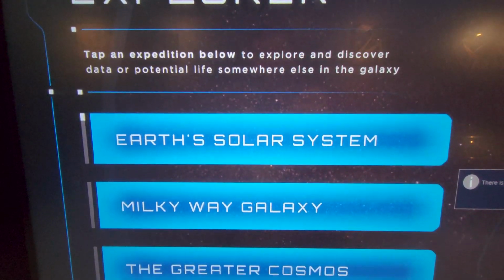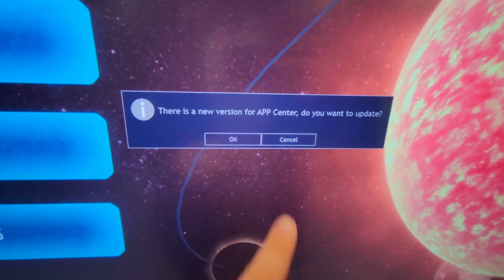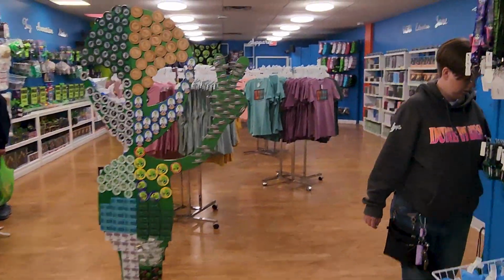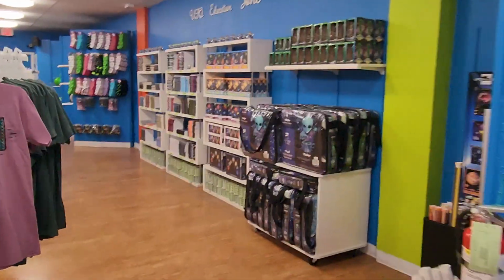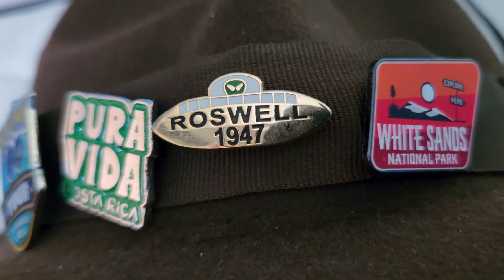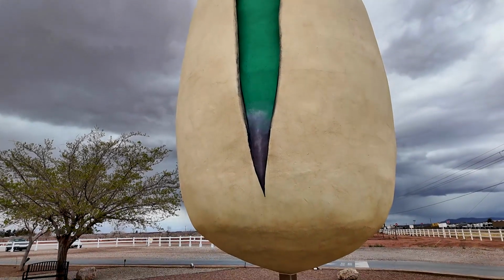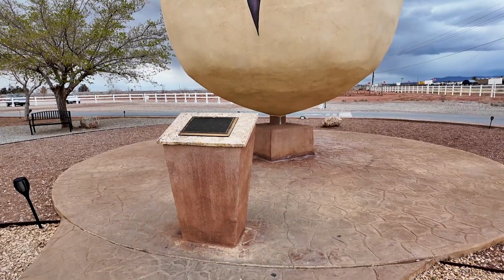Anyway, we ended the UFO museum by discovering the solar system. Unfortunately, this alien tech was so advanced that our feeble human computers weren't able to run it. My uncles and I then headed to the gift shop, which was full of all sorts of fun merch. I personally grabbed a Roswell pin for my Scoutmaster hat to add to my collection of memories. Then we left Roswell for the world's largest pistachio, and no, I'm not joking, though there is more to that story. But before we head there, how was our time in Roswell?